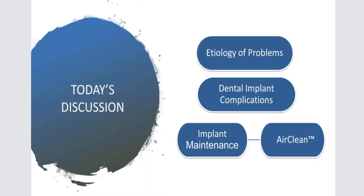Tonight's topic is the etiology of problems around implants. We know that there are lots of things that go right about implants, but tonight we're going to focus on some of the complications that may arise. We are going to look at implant maintenance and specifically talk using Air Clean, which is a single unit dose glycine delivery method.